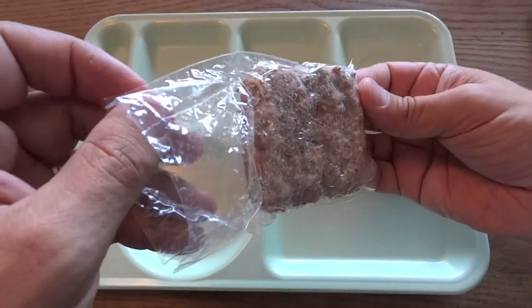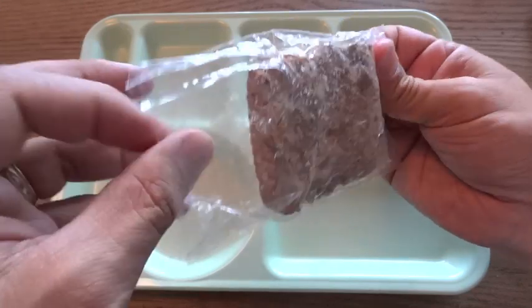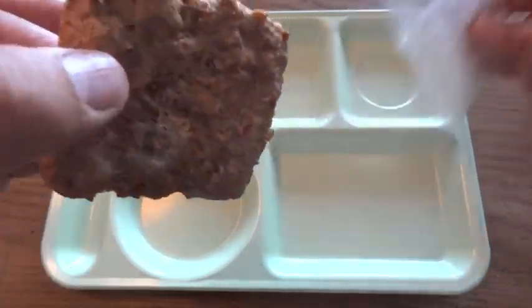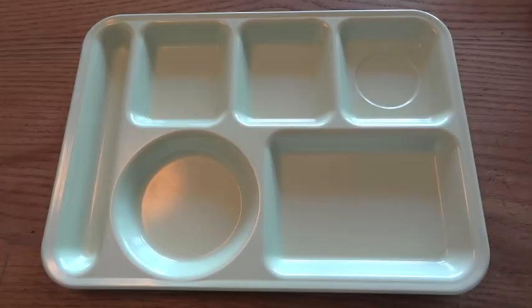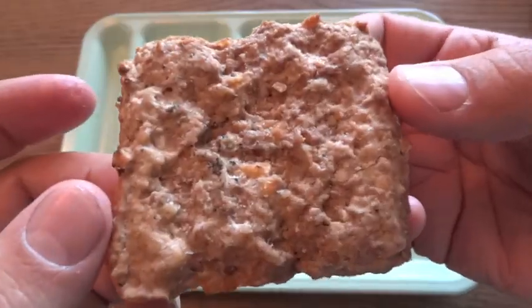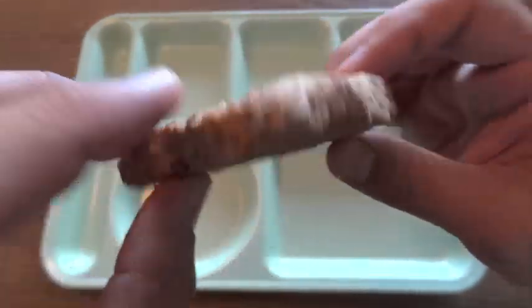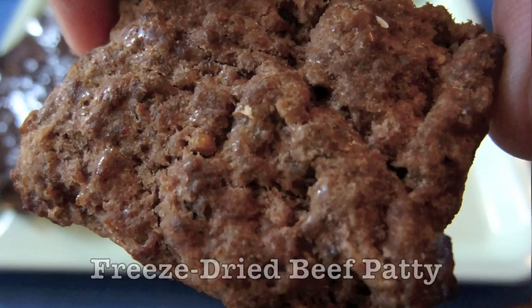And it smells exactly like I remember it. Vaguely meat-like. Basically it smells like dog food, I would say. It's kind of scary looking. I have done one video with the beef patty. It's basically the same sort of thing.